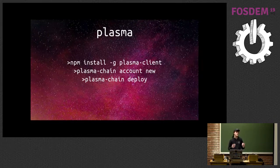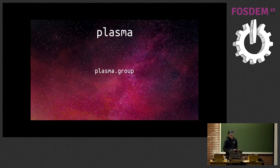So if you have been considering playing with Ethereum in the past and you were blown away by how ridiculous gas costs are, or things that didn't really make sense from a privacy perspective, please do check this out, because this could potentially be the solution to building what you want to build on top of Ethereum. Just go to plasma.group to read more about them.